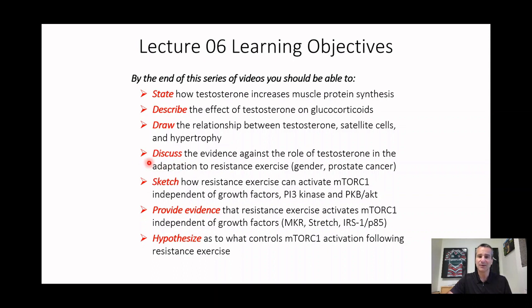You should be able to sketch how resistance exercise can activate mTOR complex 1 in a growth factor, PI3 kinase, and PKB independent manner. And then you should be able to provide evidence that resistance exercise activates mTOR in this growth factor independent way. And you should be able to give the examples of the MKR mice, the stretch examples that I'll give you in these series of lectures, and then the association of IRS1 and P85 after resistance exercise that argues against the mTOR being activated by PI3 kinase. And then you should be able to hypothesize as to what controls mTOR activation following resistance exercise.